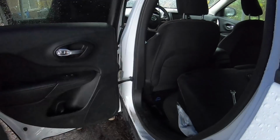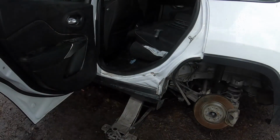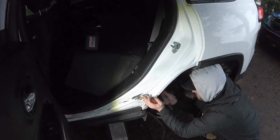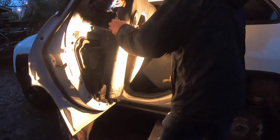We were able to really quickly get the old, broken door off and the new door on, test fitted. It actually shut even with the bent parts in there. Then we did some weld-on studs, a slide hammer, and a little bit of hammer and dolly work to smooth that area out a lot more. At that point it started raining really hard, and we realized the window's not working.